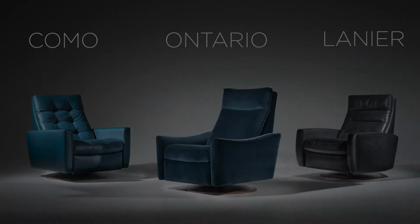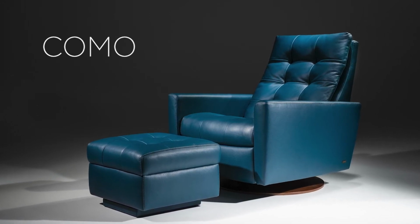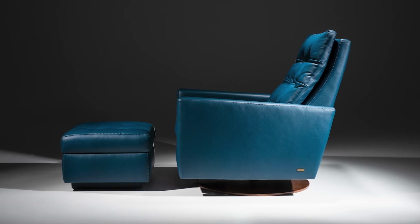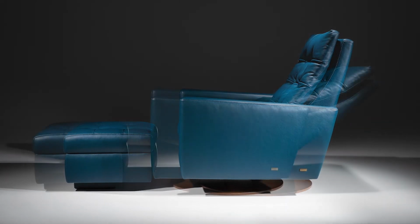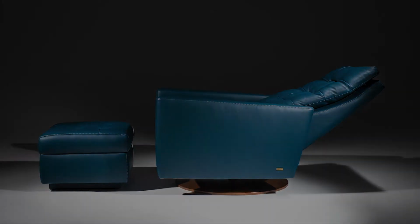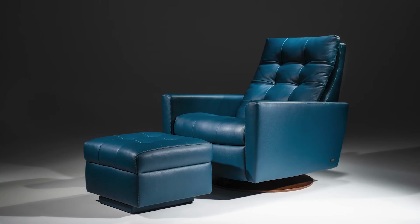Enjoy the ride. The Como Comfort Air was drawn from northern Italian speedboat design, synonymous with elegance. Its contoured taper arms nearly reach the floor and give the Como its graceful, timeless silhouette. Its plush, buttonless tufting on back and seat provided superior comfort with every move. The chair allows you to experience the comfort and feel of an afternoon boat ride on calm waters.